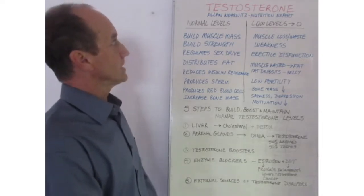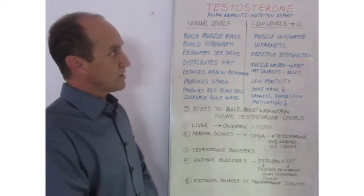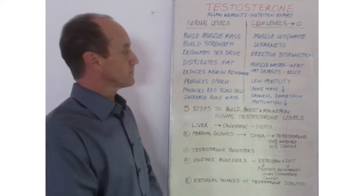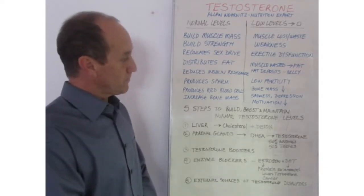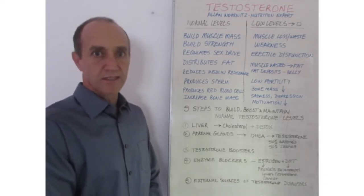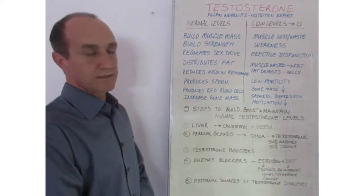The normal levels, it builds muscle mass, it builds strength, it regulates sex drive, it distributes fat, reduces insulin resistance, it produces the sperm, produces red blood cells, and increases bone mass. These are the things that testosterone does.